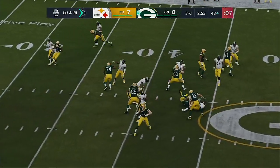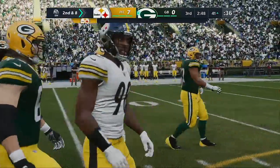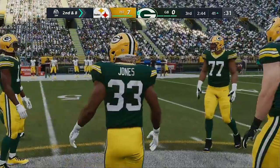Now a first down carry by Jones. It's big Vince Williams who made the tackle. I have to think a major focus of the halftime meetings had to be figuring out how to create space for the running game to get operating.